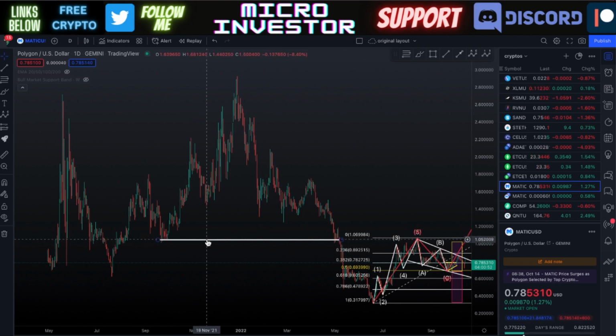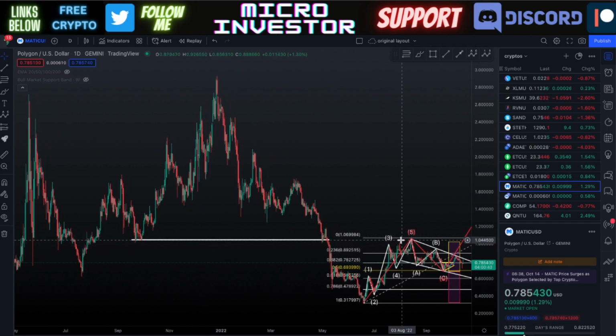Really, that price above $1.05 is a very key price that we need to get over and actually hold on to. So you can see this Fibonacci level that we have a lot of resistance at, that top one there, where that wave 5 is. That's a huge area of support for Polygon if it is able to hold above that. And you can see how much the price can move within that.